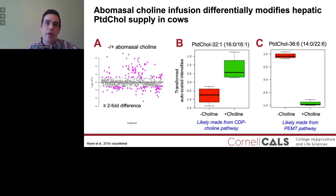In this study, we intravenously infused all cows with a high dose of a palmitic acid emulsion. So there was a lot of palmitic acid going post-ruminally. Cows were then abomasally infused with or without choline chloride. In panel A, choline infusion was able to increase or decrease plasma phosphatidylcholine concentrations, but this response varied based on the saturation of the phospholipid.